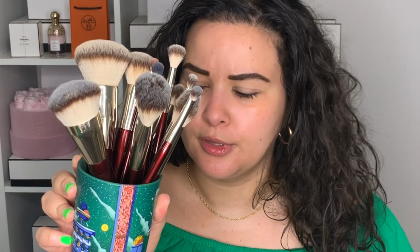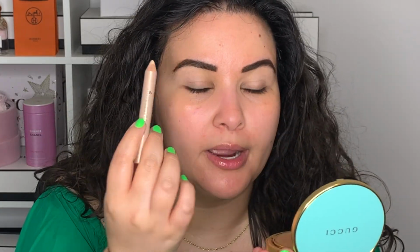All right, let's move on to the makeup. I will be using these BK Beauty brushes here. I talked about them in a video recently, but I'm going to go ahead and use more of them today as well. I'm going to start off with my eyes, but the first part here is actually a little bit more in my brows.